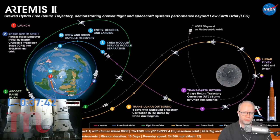One of them is on Artemis II, which goes all the way around the moon. It doesn't land, but it does, in fact, go all the way around. And so basically, it's like the Apollo 8 mission. And it will be a pretty impressive experience, I think, with great views.